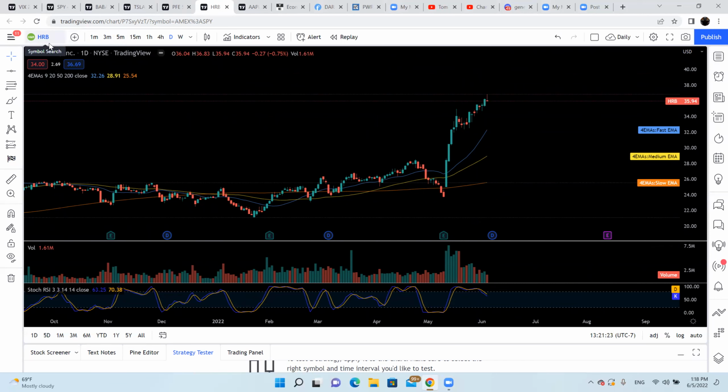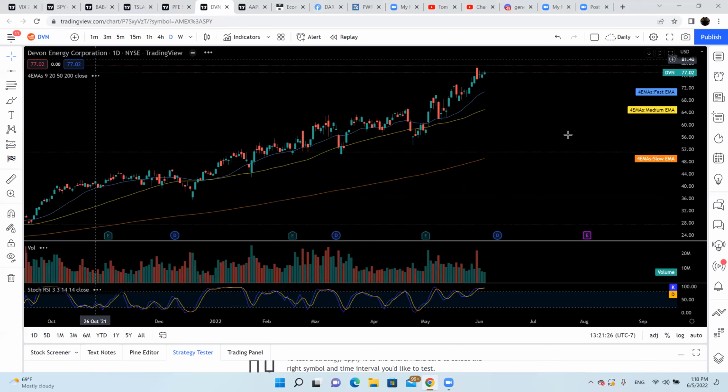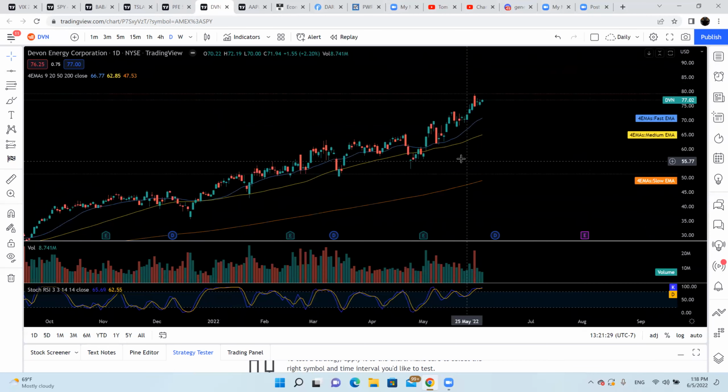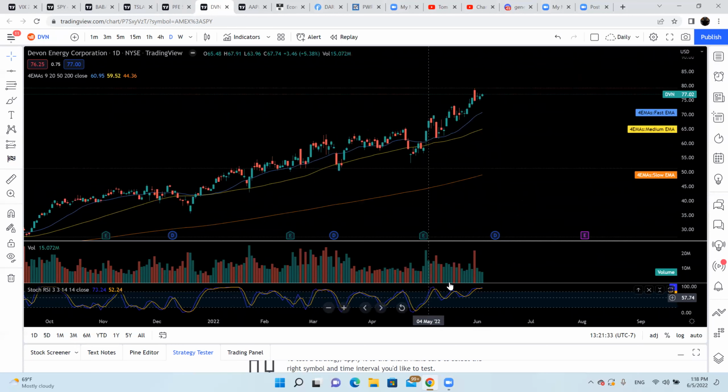Energy, oil, I would stay out right now. It's not very clear. Oxy and Chevron look like they're still in an uptrend, but it's very exhausted, guys. It's been an uptrend for a long time since early May. It's almost a month already. There's no pullback here, no significant pullback. So I'm going to stay out. No trend for me right now at the moment.